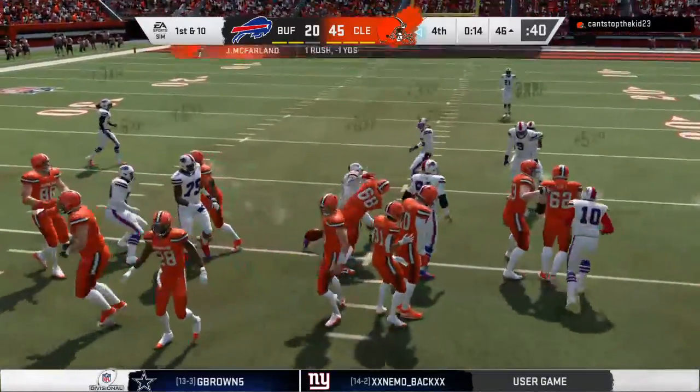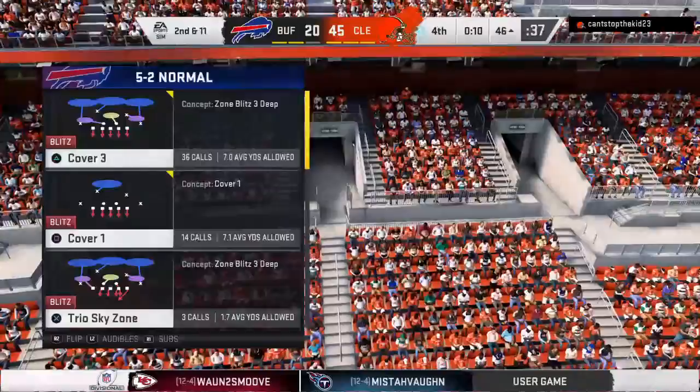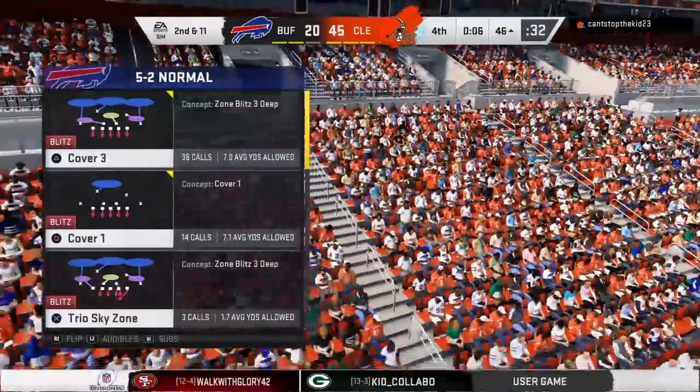The defense can stop it twice more as they take a knee here. It's a loss of a yard. Brings up 2nd and 11 at the Bills' 46-yard line.